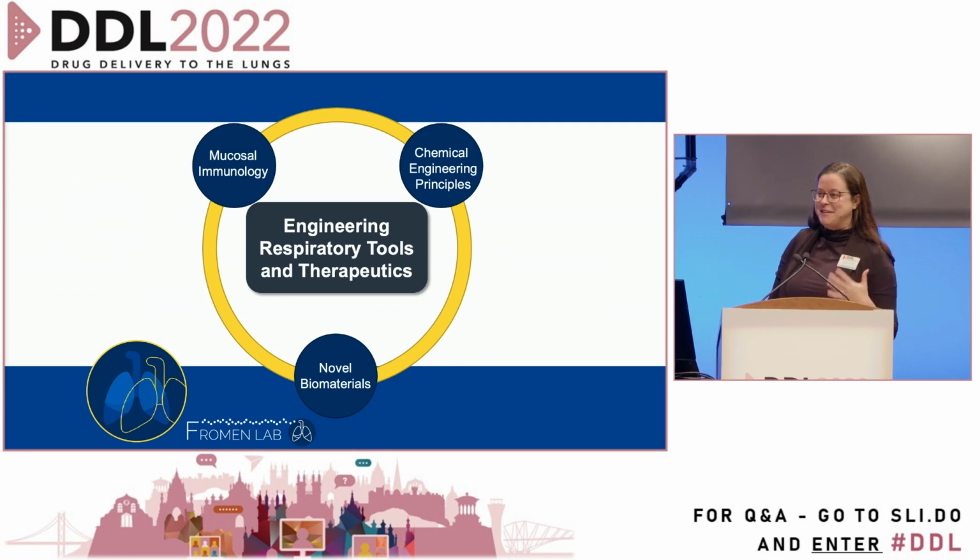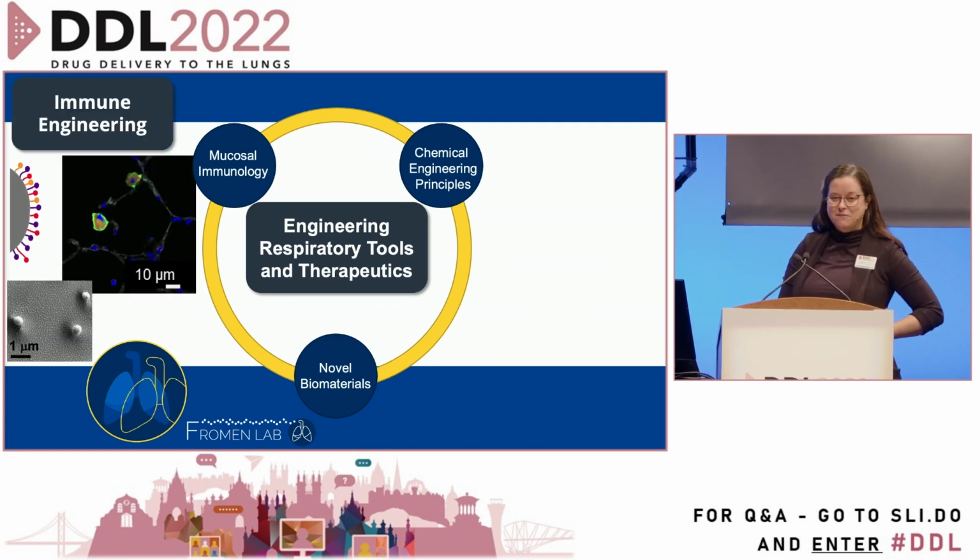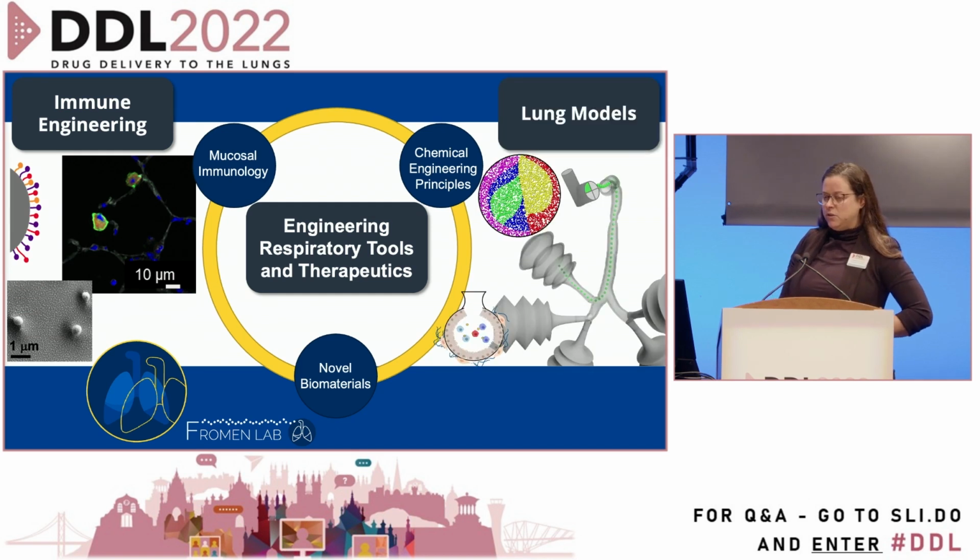I said immune modulatory formulations, and that's really where we started, and is the focus of a lot of efforts in my group of thinking about different particle formulations that interface with the immune system. But really early on, we came to the conclusion that without thinking about models and how we could test these formulations, we were really at an impasse. And so a large effort in my group has now been focusing on developing lung models at all sorts of different length scales to think about how we can better predict immune modulatory effects in the lung.